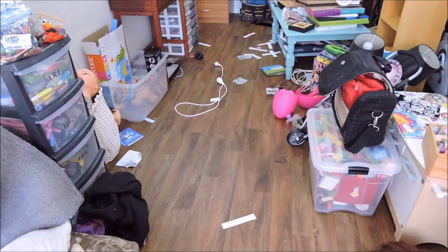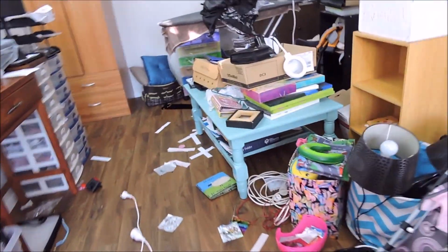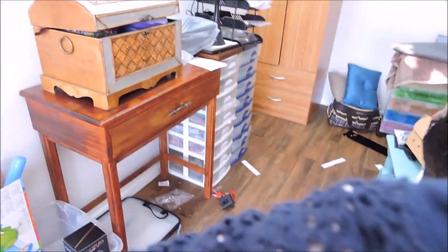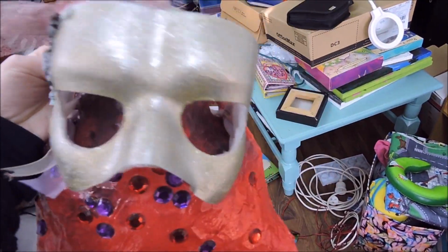Okay, so it's literally looking so much more empty already, but all I've done is put the things out in the garage, so at least it's keeping me moving. I'm finding stuff already, and I'm like, oh, I forgot I had that, like this crazy mask thing that I made when I was at high school for some masquerade ball. It's a bit crusty and yucky now.